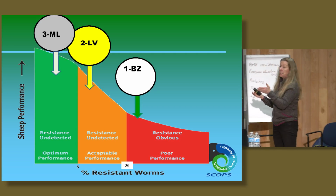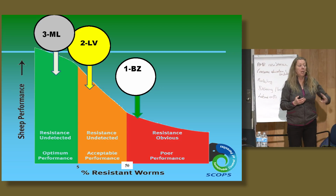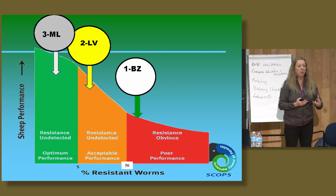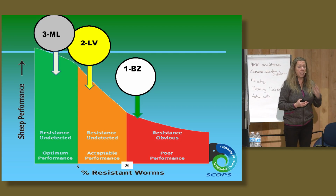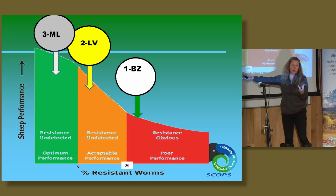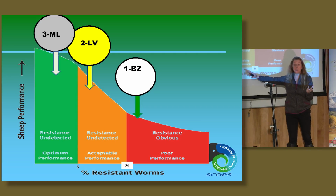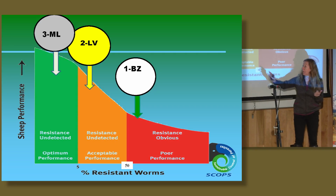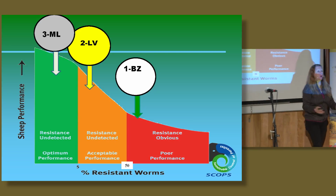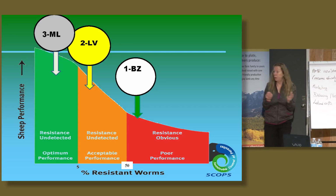The point I'm trying to make is, if you've got Haemonchus now and you're starting to come across these problems, if you want to do something about anthelmintic resistance, you've got to do it before it's obvious. You have got to intervene before it's obvious, and that goes against human nature. So we can detect, using the methods that we've got, drench tests and fecal egg count reductions, resistance on a farm at the 5% level. At 5% or less resistant worms on a farm, we would say the wormers are working perfectly effectively and you get optimal lamb growth when you're controlling worms properly.